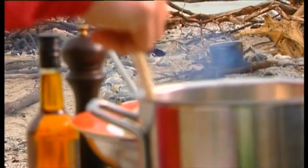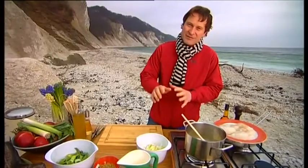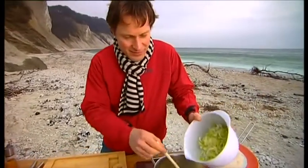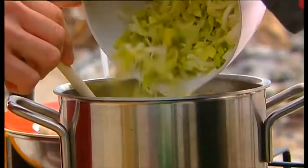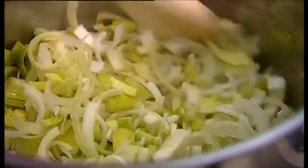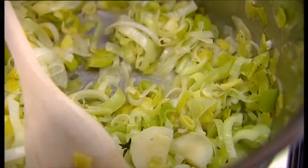Now let's make the sauce. So now the butter has melted and it is time to add the leeks. And make sure that they just sweat slowly. They should not caramelize. Then we add a few sprigs of thyme.